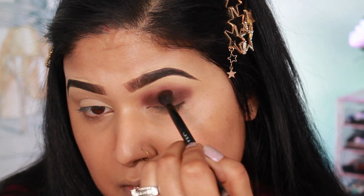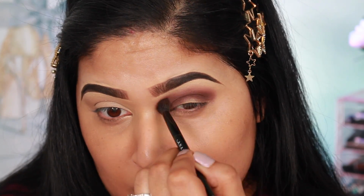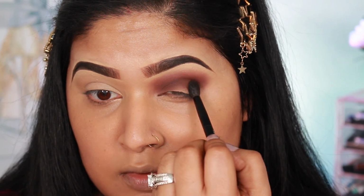I will be continuing this step, going back and forth on my lid to make sure that I have the depth and density that I want, because it is going to be a very bronzy, dark, mahogany grunge color.